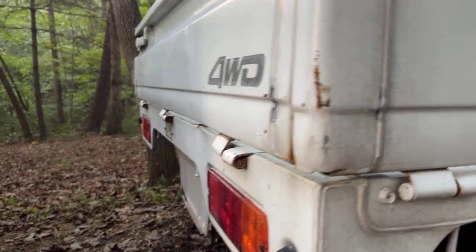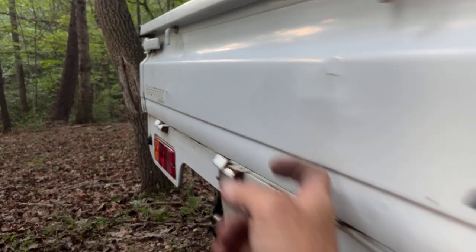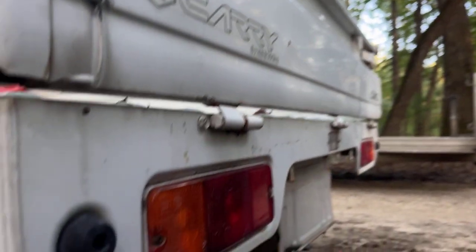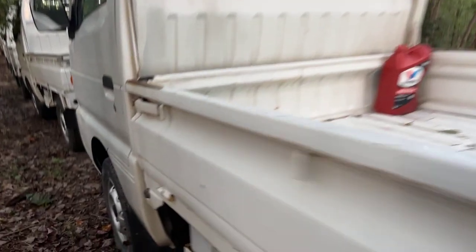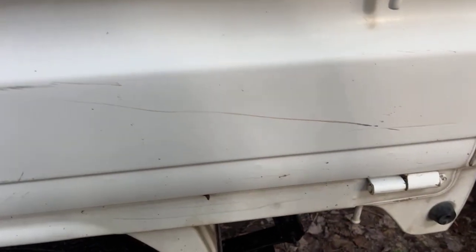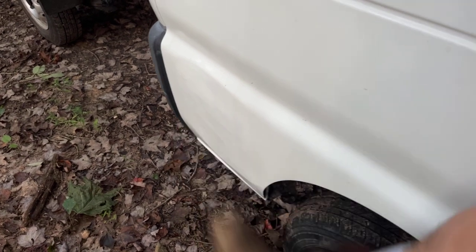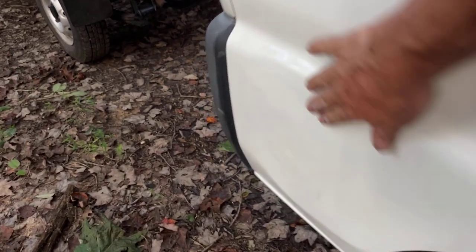The bed tailgate has a dent from the inside out there, a ding from the inside out there, and a ding from the outside in there. We have a ding from the inside out there and a scratch there. The door does have a dent on the front step side. This is called the step side. That's what they call that in Japan. So it does have a dent there, like a basketball hit it and then they popped it back out.